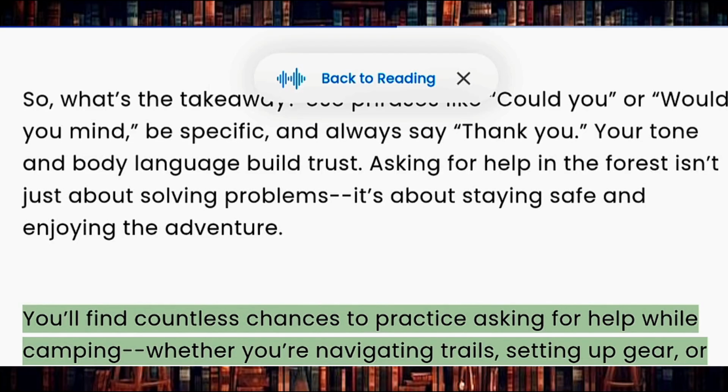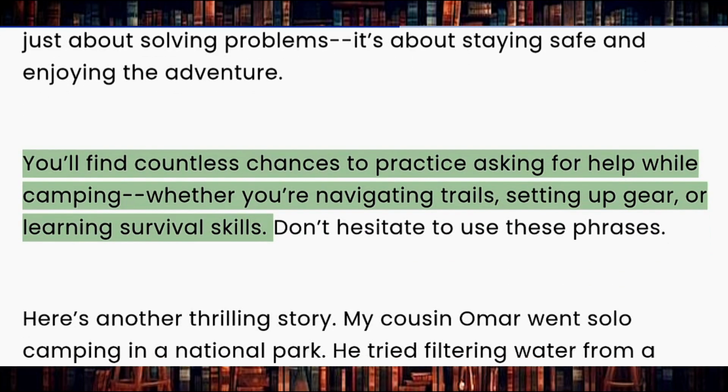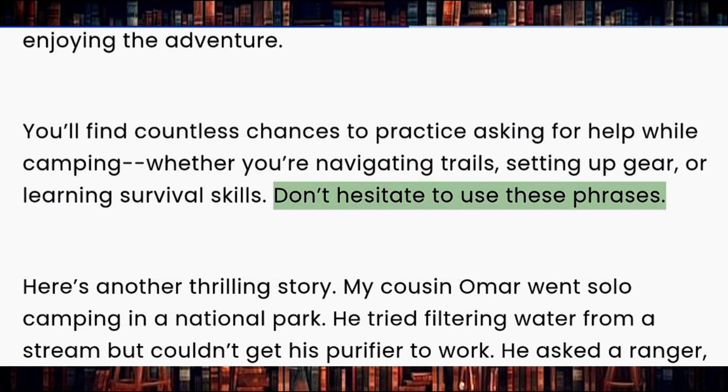You'll find countless chances to practice asking for help while camping, whether you're navigating trails, setting up gear, or learning survival skills. Don't hesitate to use these phrases.